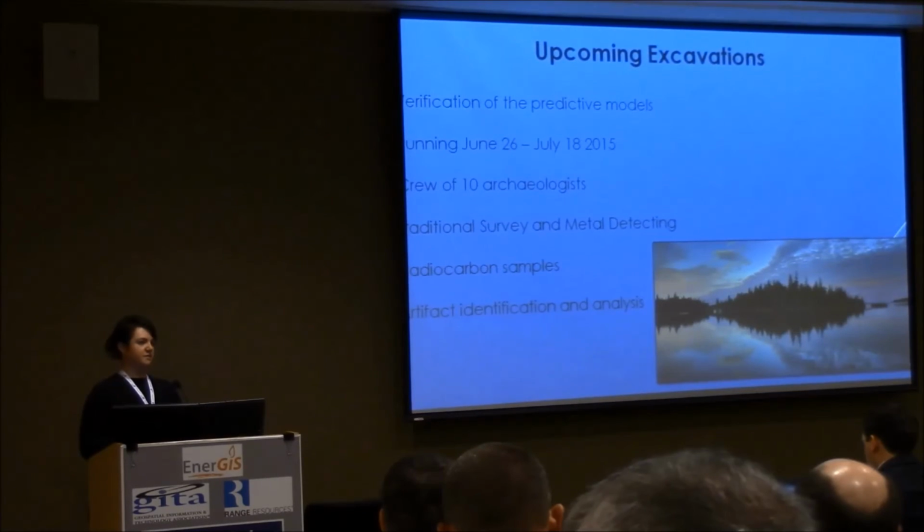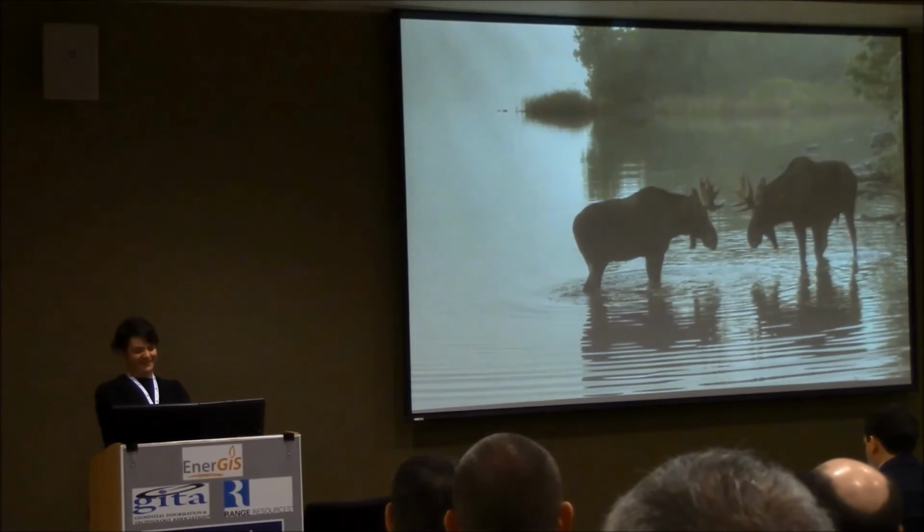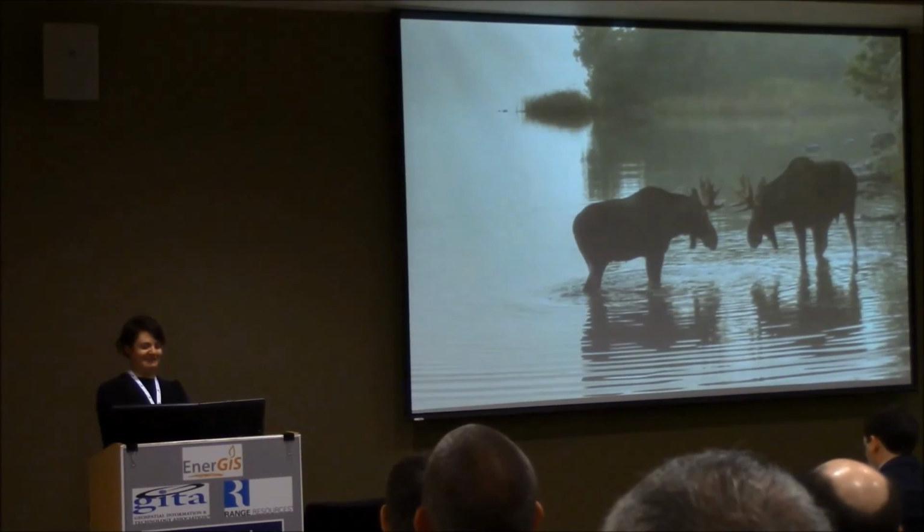As well as go through artifact identification to try to figure out what materials were being used. And that's going to be a mix of traditional survey, so test pits every 50 feet or so within these polygons, as well as metal detecting, which will help pick up some of the copper deposits there. And hopefully see some of these guys. I'd really like to see some moose while I'm up there.